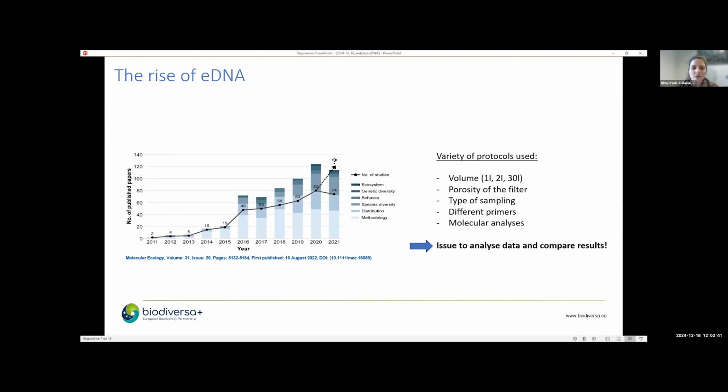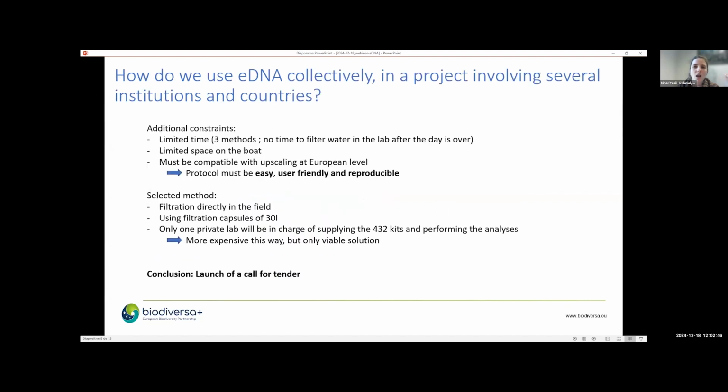So we really need to ask ourselves, how do we use eDNA collectively in a project involving several institutions and countries? Because most of the partners, when we asked them if they already use eDNA, said they did. And they did it in a way that was different from us and different for each partner. So we had to find a way to do that as a whole. And we also had the additional constraints I talked about.